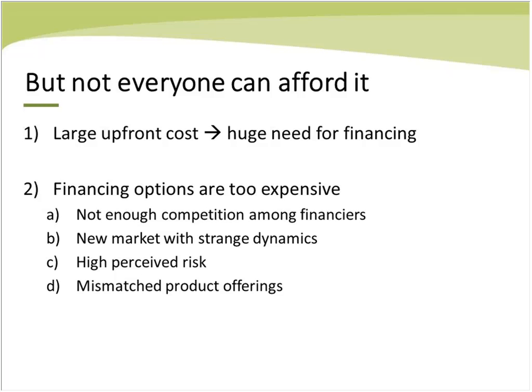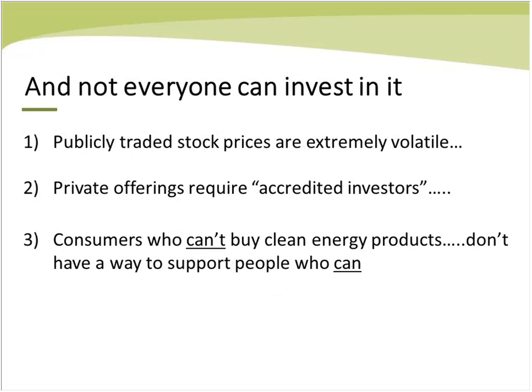So unfortunately, not everybody can afford to get a clean energy product or service, and it's hard to find good financing. Another problem is that not everyone can invest in the clean energy movement. There aren't that many publicly traded clean energy companies, and the ones that are there are notoriously volatile. They're scary and risky for most investors to take a look at. If you want to invest in a privately held company and participate in what's called a private offering and buy stock in one of these privately held companies, you're usually required to be an accredited investor. An accredited investor basically means that you're wealthy enough. You've got a certain income, or you've got a certain net worth in order to qualify as an accredited investor, and then you can participate in a private offering, but that's if you're willing to take the risk, if you're willing to make the high minimum investment, if you know how to do the due diligence and analyze the risks associated with investing in a privately held company.